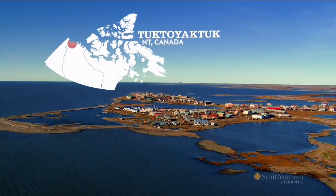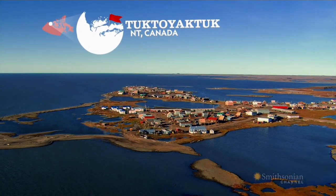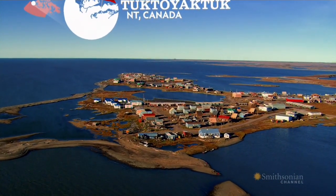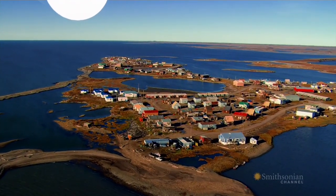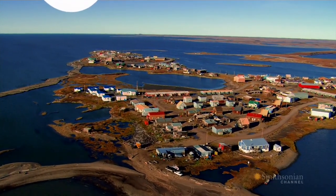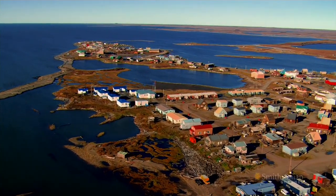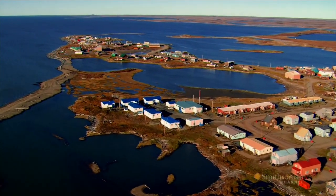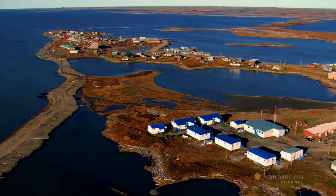On the northern edge of the Tuktoyaktuk Peninsula, the community of Tuktoyaktuk is located on pristine Arctic waters, where the Mackenzie River Delta meets the Beaufort Sea. Tuktoyaktuk, or Tuk as it is known locally, has been home to the Western Arctic Inuit, or Inuvialuit peoples, for thousands of years.